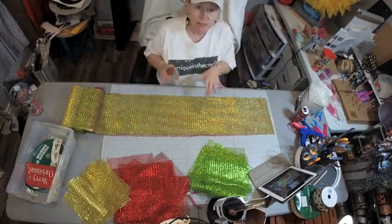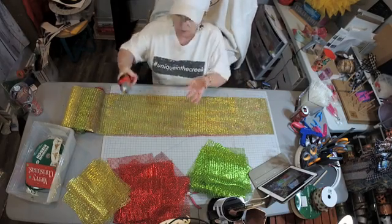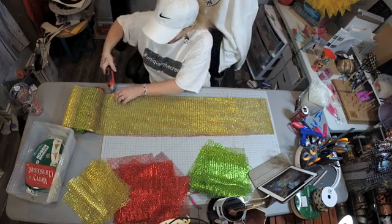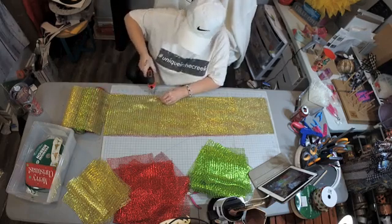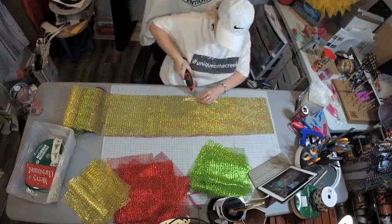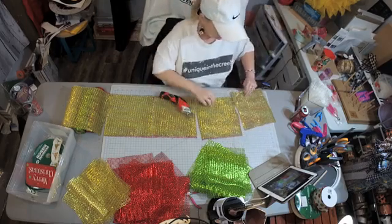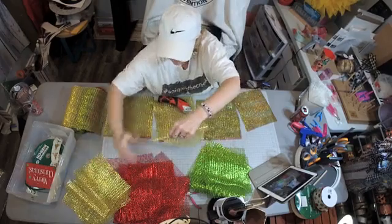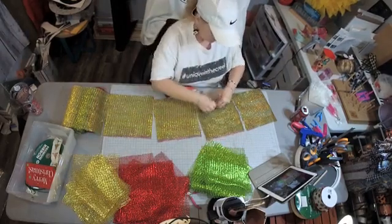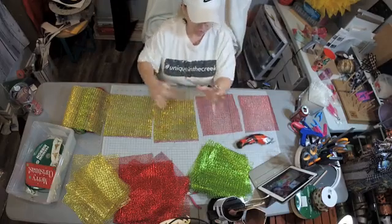All right, so I'm going to cut these at 9 inches. I got my electric scissors. These work amazing. Like I said, this doesn't fray. So I'm going to start: 36, 27, 18, 9. And they don't have to be perfect. Look, no fray, no nothing. They don't have to be perfect because once we put it on the tree, it all meshes together.